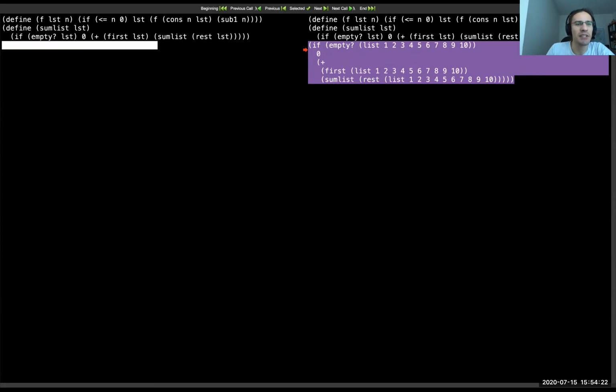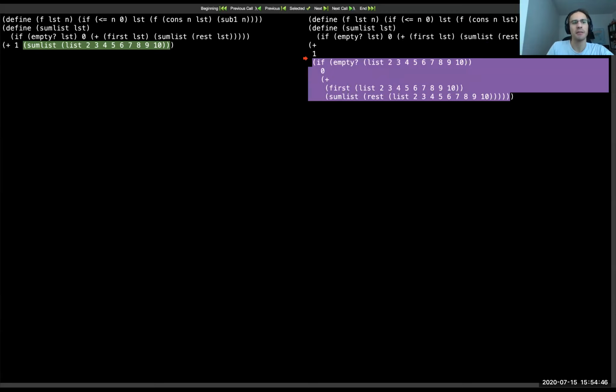And what I'm trying to do now is SUMList this list. So look at the box on the left. SUMList is going to reduce, after several steps, skipping a few steps, I eventually get down to here, +1 SUMList. I've taken the front thing, I've put it out front, and then I'm SUMListing the rest of the list. So this is skipping a bunch of steps. This is before the next procedure call.